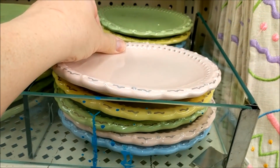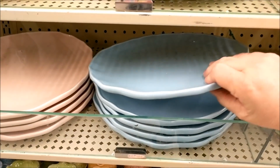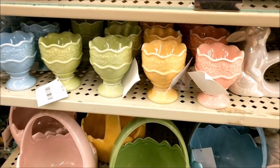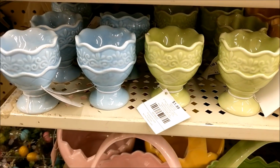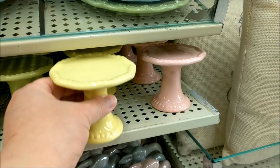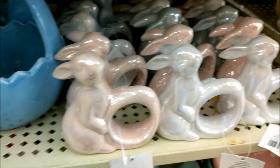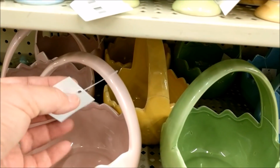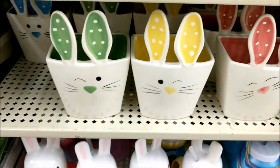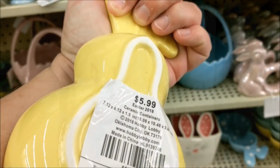Little egg shape. It comes in all the colors. And that's kind of like the size of maybe a small salad plate. And then they have these, which are really heavy, beautiful, and I love the ridges on them that coordinate. The little egg holders. Here's more of those miniature cupcake stands. The napkin rings. And some really cute little broken egg baskets. Some ceramic bunny baskets. And this is almost, I guess, probably a spoon holder.